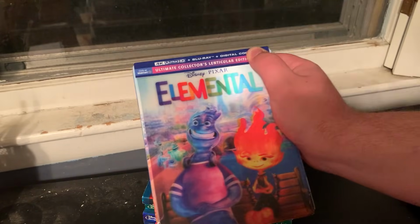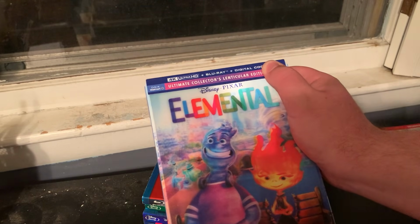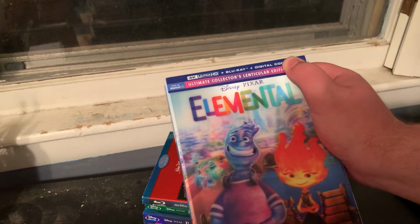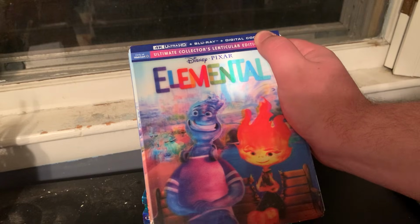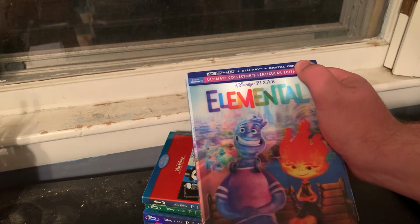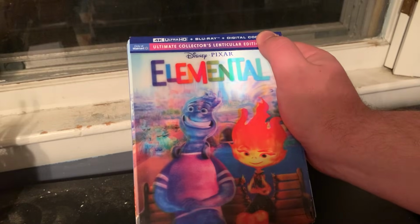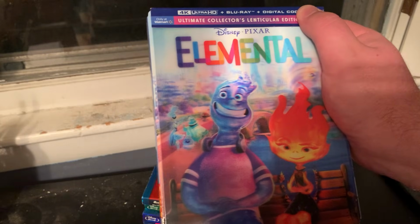I liked this movie a lot, and the box office story for this movie was interesting. It was released June 16, 2023, and at first I think people thought that was a little risky because that was the same day that The Flash was opening. It ended up having the worst opening weekend for a Pixar film, or maybe the second worst, I don't remember.